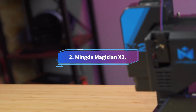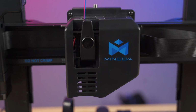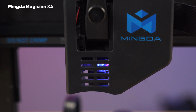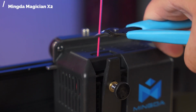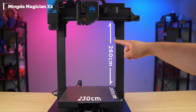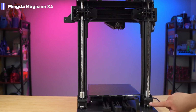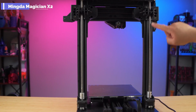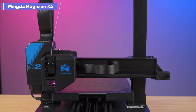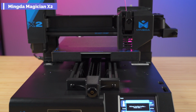Number 2, Ming The Magician X2. Hobbyists and novices need not spend a lot of money on a capable, feature-rich 3D printer. There's a lot out there that are affordable, including the Elegoo Mars 2 Pro, but the Ming The Magician X2 is a cheap 3D printer that straddles that line between performance and affordability. We found during our tests that there are a lot of standout features here, particularly for beginners. For example, the 16-point auto-leveling, quick swap extruder, filament detection, and removable PEI build platform will all help make it easy for beginners to use.